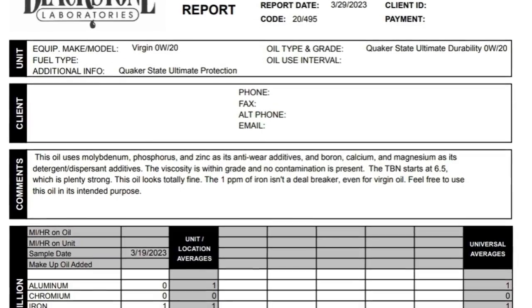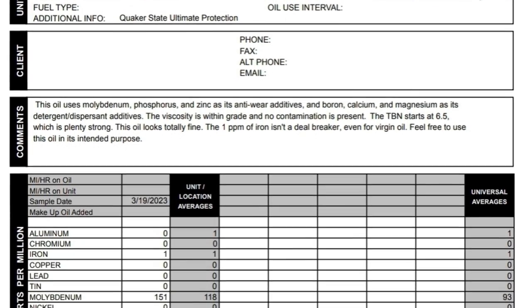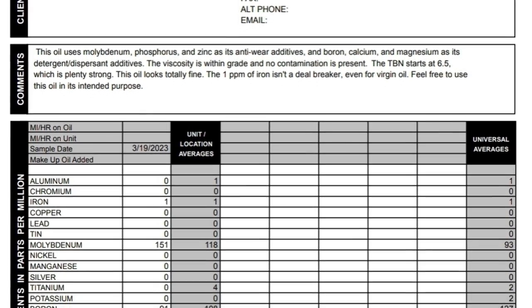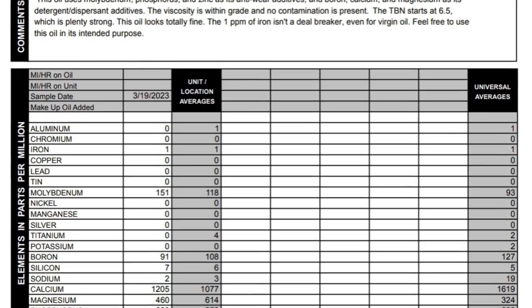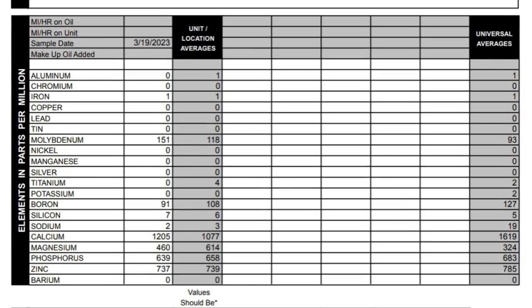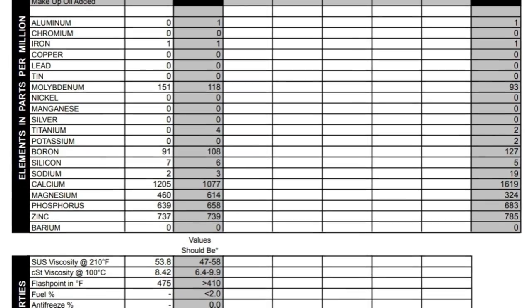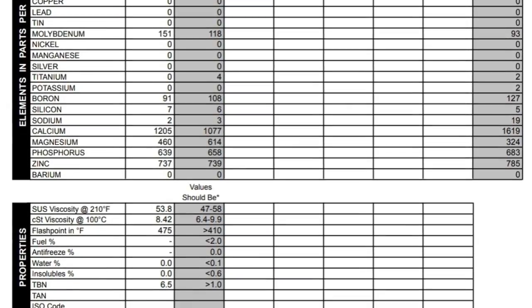This is the new Quaker State Ultimate Durability 0W20. So this should be interesting. We are looking at 151 moly. And we have 91 boron, 7 silicon, 2 sodium, 1205 calcium, 460 magnesium, 639 phosphorus, 737 zinc. SUS viscosity 53, CST 8, flashpoint 475, pretty strong looking oil for the most part. 6.5 TBN.